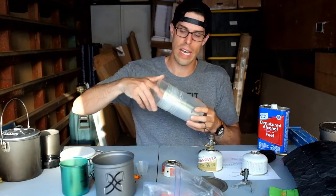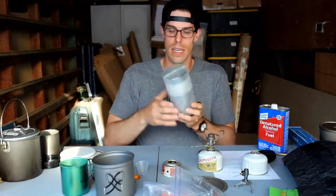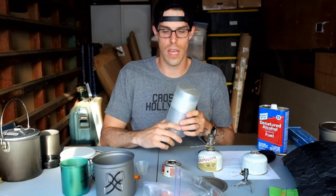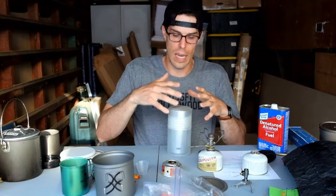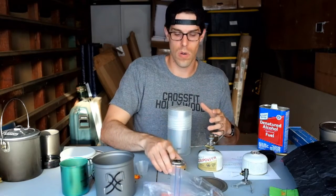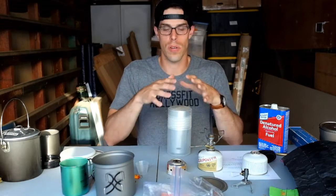This is the Caldera cone from Trail Designs, and like I said, they come in all different kinds. They even come in a titanium version. The cone also will work with Esbit, so it can do Esbit, it can do alcohol. It comes with this little stove, and also it can do wood burning. So if you're in a place where you can do wood burning, you can do it right in the cone, and that creates the windscreen, and it's super efficient. So check them out, Caldera cone, really good.